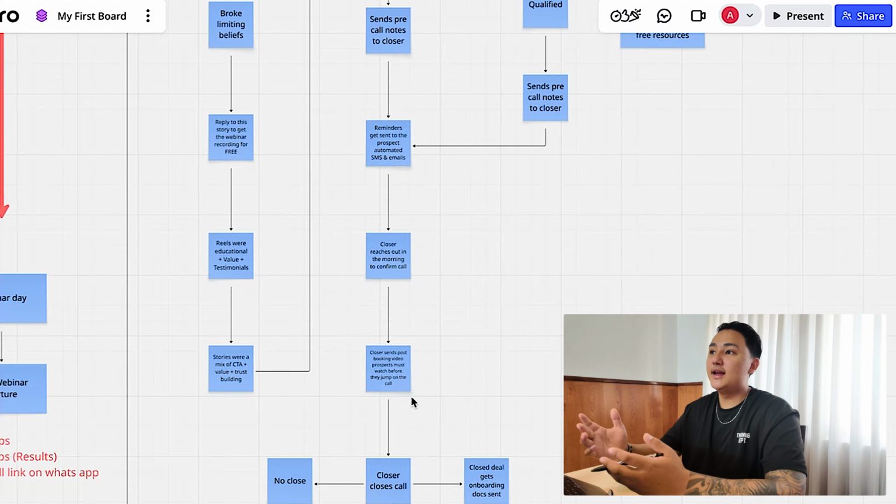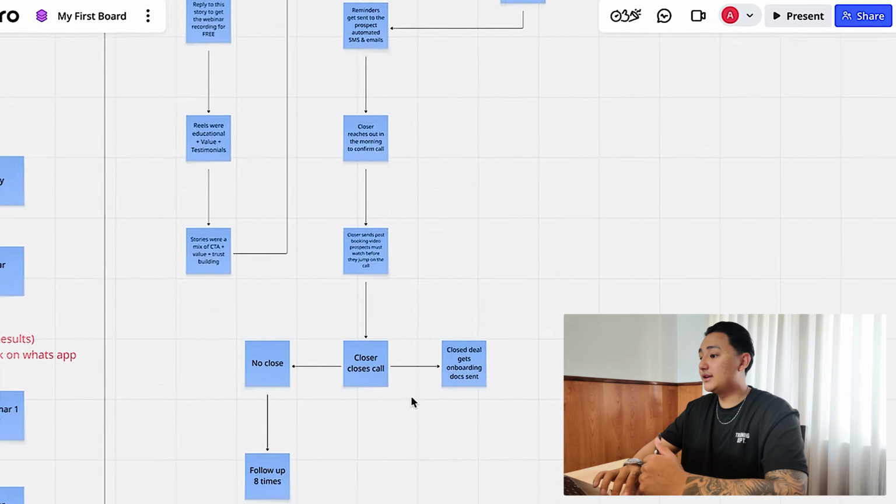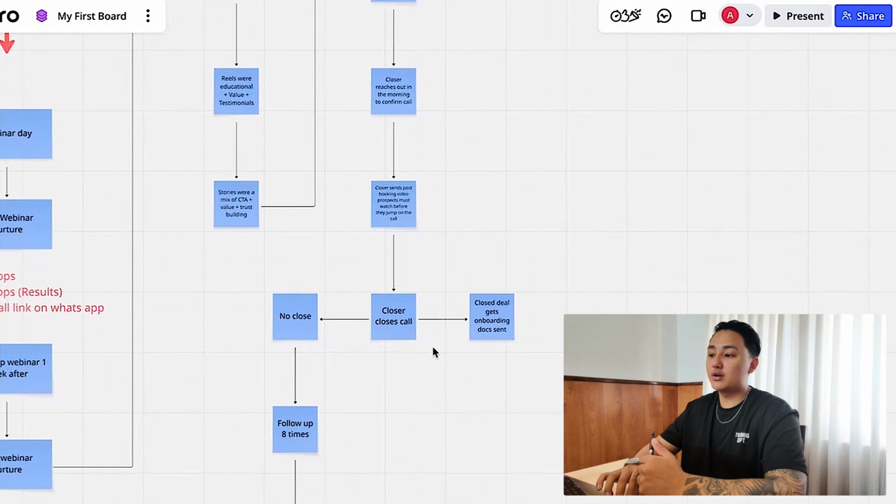This is just one key lever to make sure they have seen the results before they jump on a call. It ultimately warms them up more, and it's worked. Once the closer confirms that the prospect has watched it, and the prospect has replied, "Yep, I've watched it, looking forward to our call," then the closer jumps on the call. If the deal is closed, then the onboarding doc gets sent to the prospect via email.